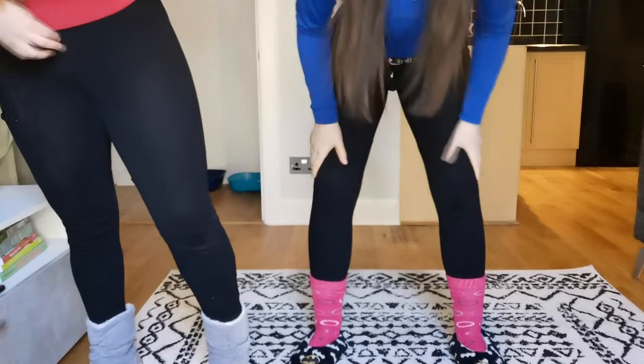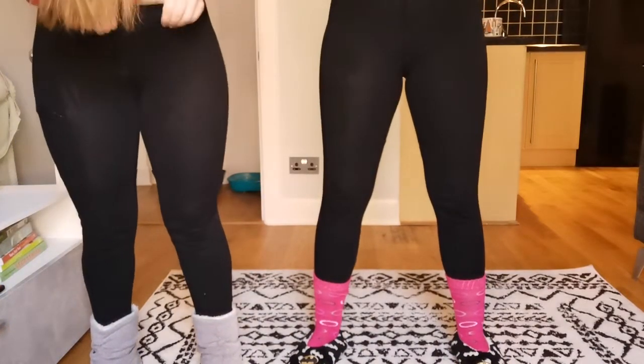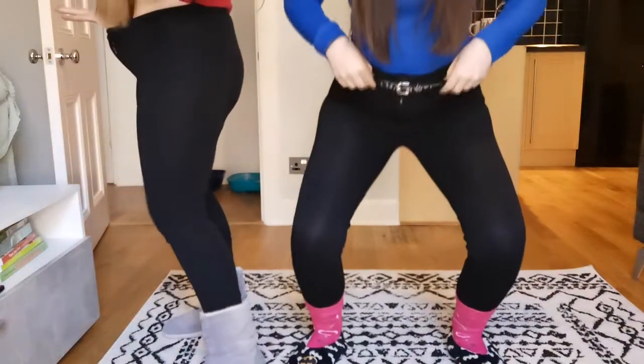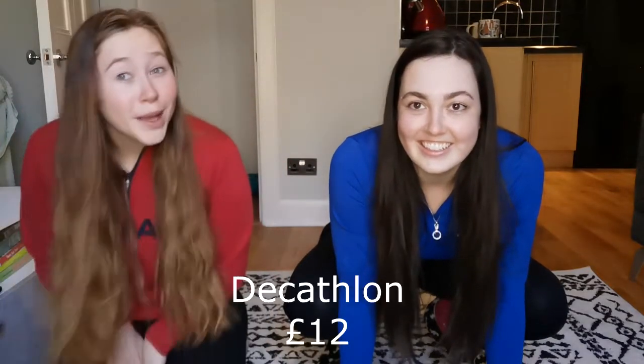Medium, I got a large, although I would say potentially on the bigger side, they do fall down a wee bit. So. I do have a belt on. And my belly's not that big. So they're from Decathlon, and I think they were £12. So very good. I've got the phone pocket. Oh, yeah. No, love it.